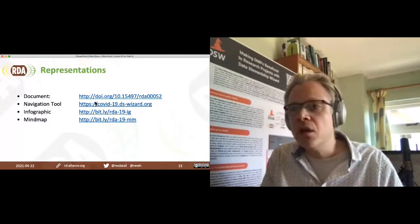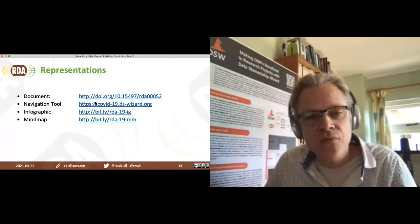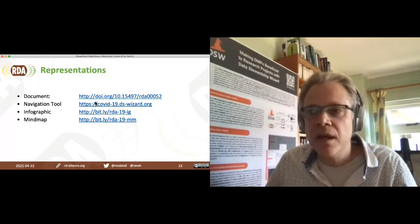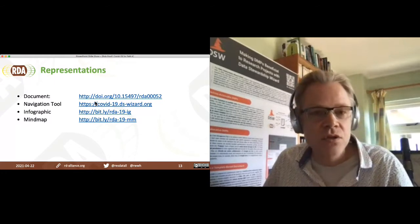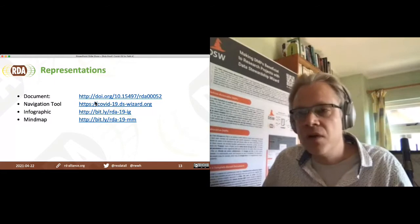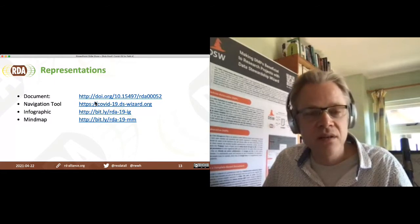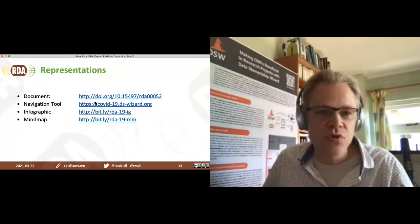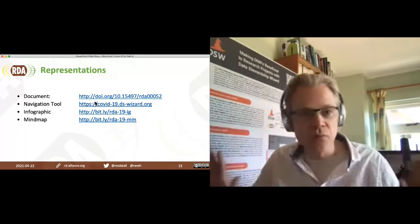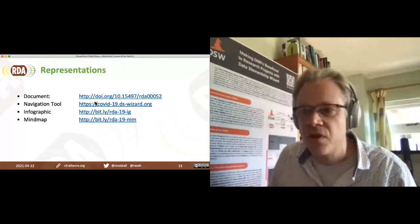So next to the actual document, the 143 pages, there were 3 other ways in which the recommendation is represented. We've made a navigation tool where you can answer a few questions and get the guidance from the specific chapters that are relevant for you as a specific stakeholder. There is an infographic from which I have been pulling some information in these slides, and the link to the complete infographic is here. And there is a mind map that also represents the whole piece of information, but you can navigate by going through a mind map and find the information that is relevant for you.